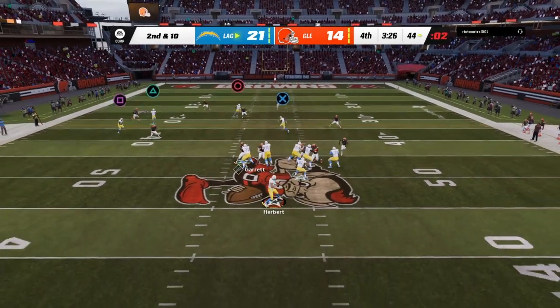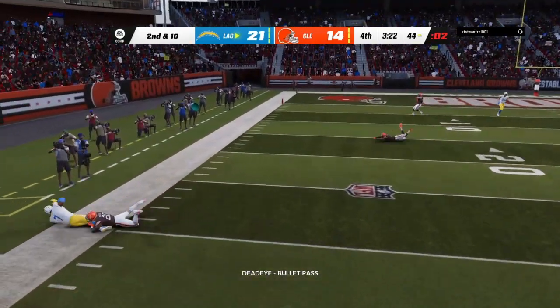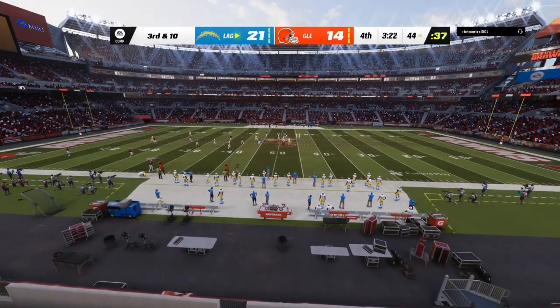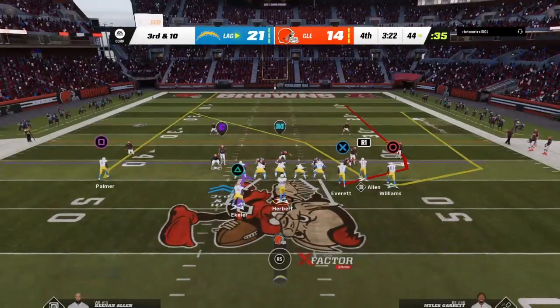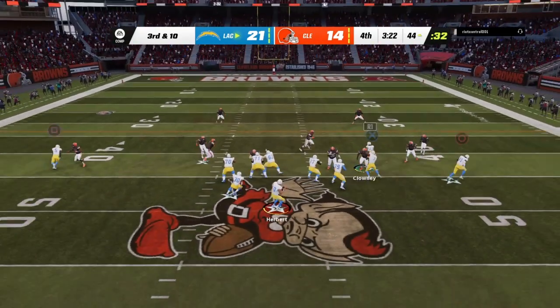Now it's Herbert. Steps away to his left. And that'll be incomplete. Took a pretty good shot as he tried to pull that one in. Couldn't hang on. Third down. Possibly a turning point. Big play coming. This is 3rd and long.